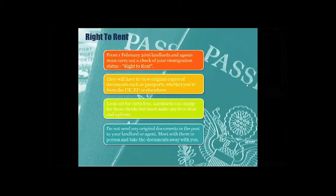Look out for extra fees. Landlords can charge for these checks, but they must make any fees clear and upfront. Very importantly, do not send any original documents in the post to your landlord or agent. These checks should be carried out in person, and take the documents away with you.